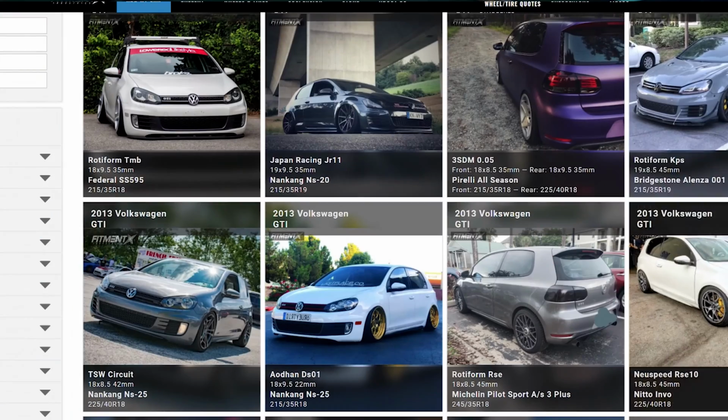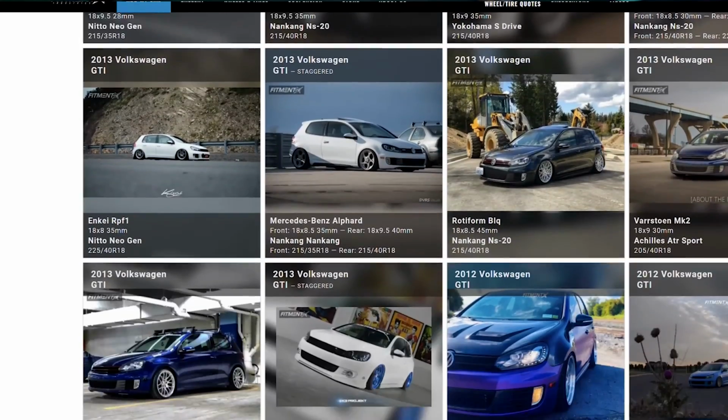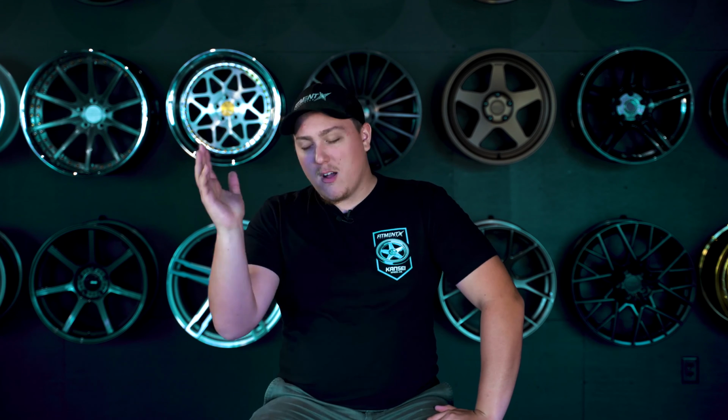And if you don't know what I mean by the Fitment gallery, you can hop on over to fitmentindustries.com. Check it out, brother. It's a fantastic tool to find out what kind of wheels, tires, and suspension fit your specific vehicle. It's an absolutely amazing tool to use. There's tons of cars on there. It's over 17,000 cars at the moment. It's absolutely insane. And it's actually what we use to find all the data that we need to make this video for you guys.